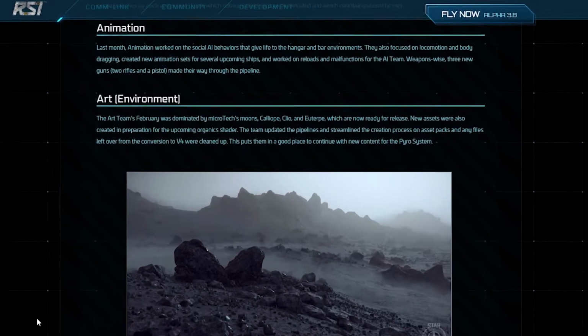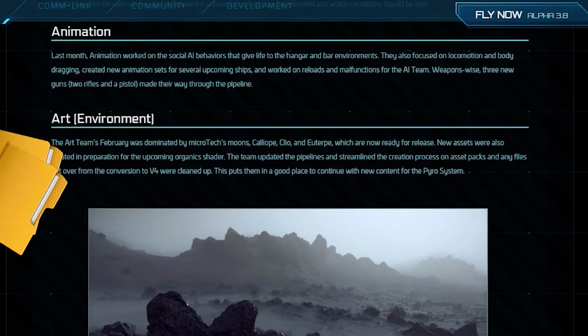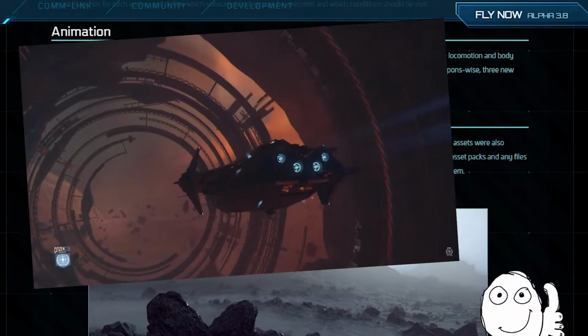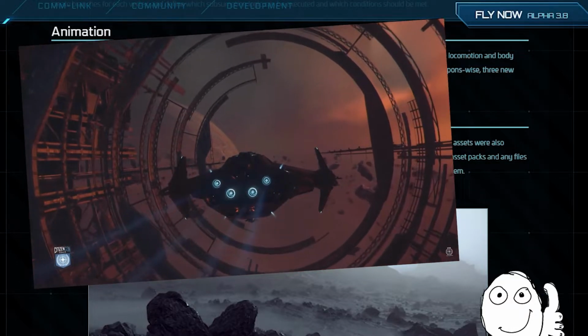Art, environment. The team updated the pipelines and streamlined the creation process on asset packs, and any files left over from the conversion to V4 were cleaned up. This puts them in a good place to continue with new content for the Pyro system. Awesome. The Gib Pyro campaign can now begin in earnest.